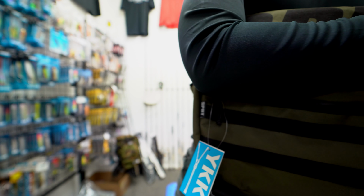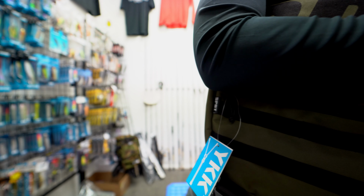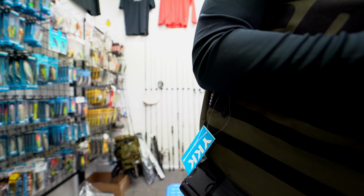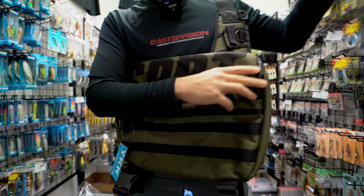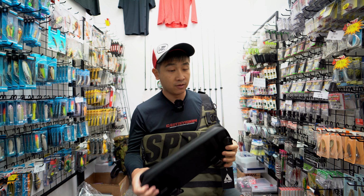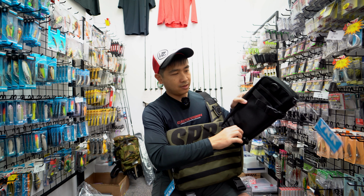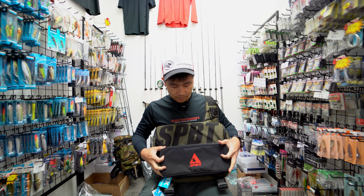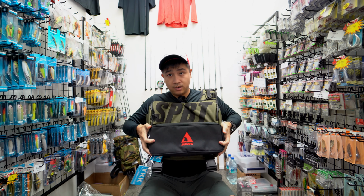I'm going to show you this pouch that I really like, and that I actually brought in. It's the XL. Why are we talking about this XL? Because I always dreamed of having this kind of system in fishing. You see these clips, so this can be clipped here, and it can also be clipped and tightened onto those belts.